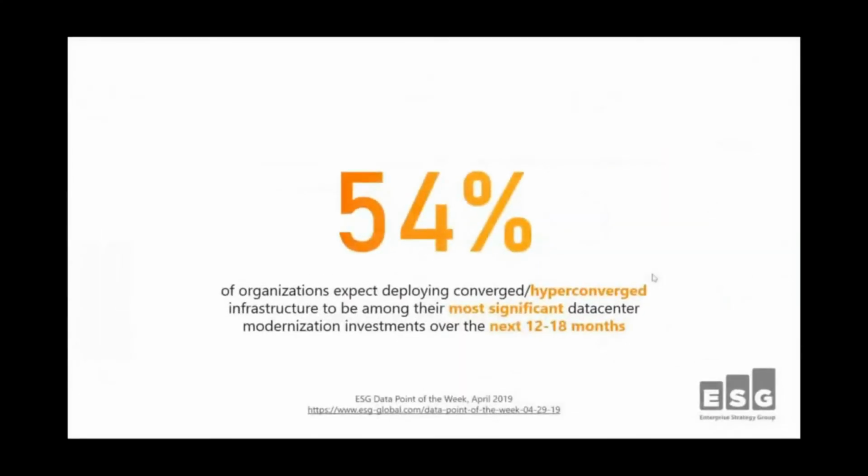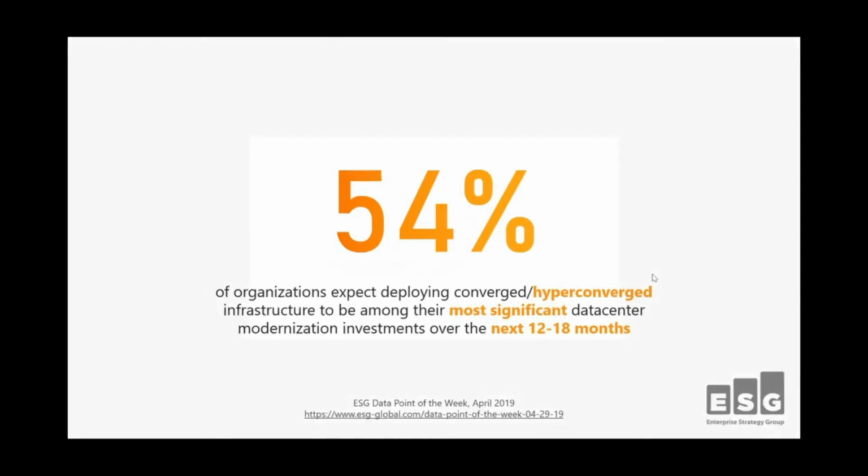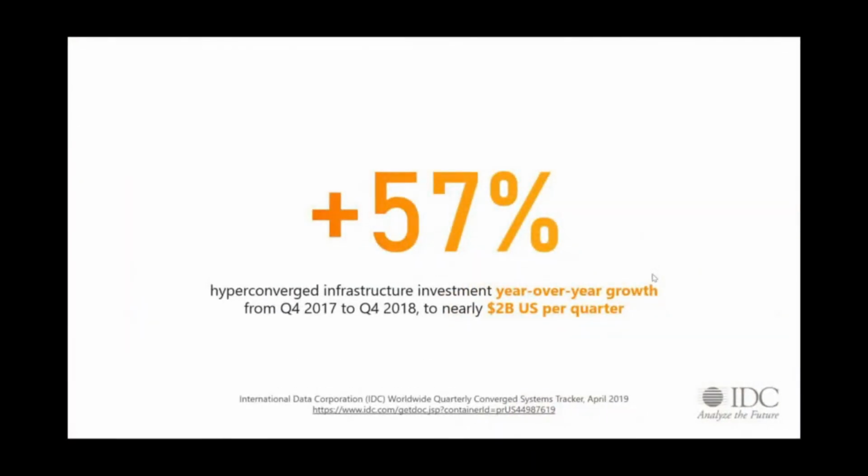And the numbers are there to prove it. When you ask organizations embarking on data center modernization, 54% see HCI to be among their most significant investment priorities in the next 12 to 18 months. It's reflected in all these numbers, when you see the spending on HCI growing year-on-year. So what is Azure Stack HCI and what is all this about? Let's now dive into what the technology stack comprises.